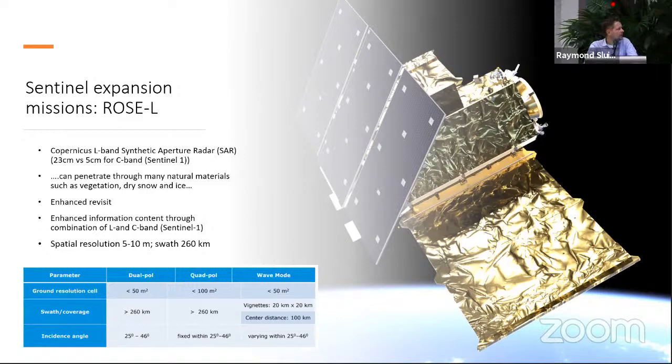The expected spatial resolution is 5 to 10 meters with a swath of 260 kilometers. It's useful, for example, for detection of ground motion, but also detection of biomass, and there are many applications for this satellite.